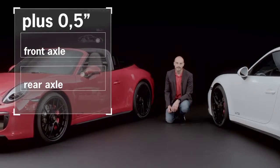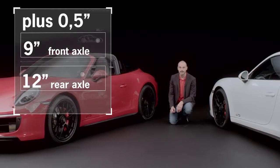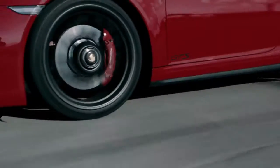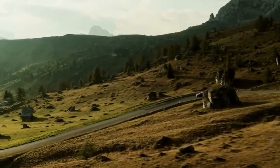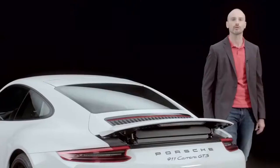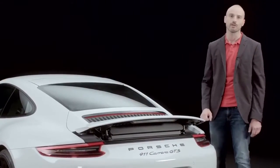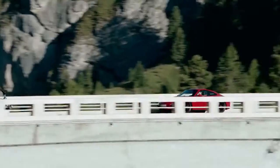The forged aluminum wheels on the front and rear axle are each half an inch wider than on the Carrera S, 9 inches wide on the front axle and 12 inches wide on the rear axle. This delivers an improved tire contact area, resulting in improved grip. The wider front axle wheel makes the steering behavior more neutral. We've also been busy fine-tuning the aerodynamics in the wind tunnel. We have optimized the lift coefficients such that the 911 GTS generates downforce on its rear axle.